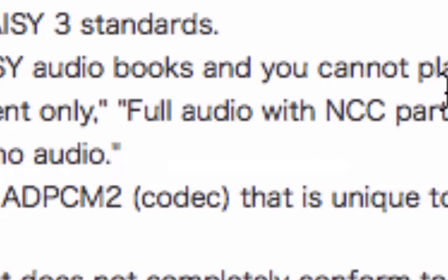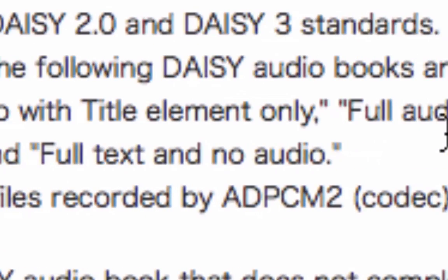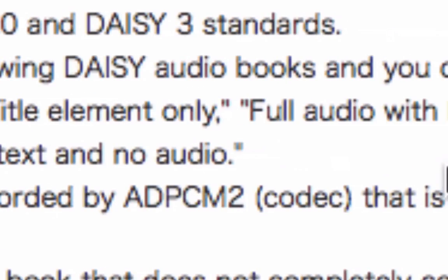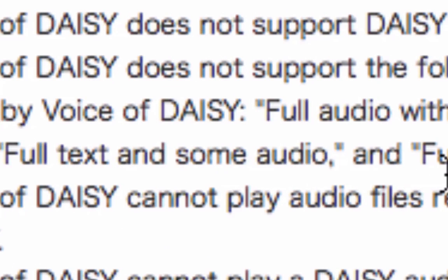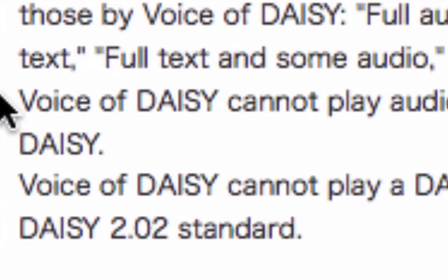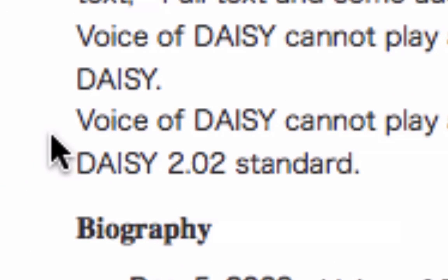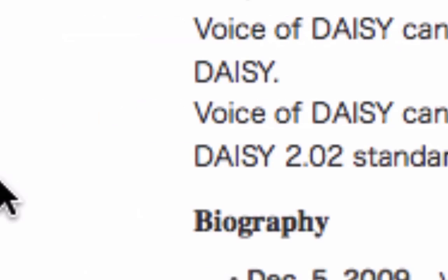But NLS and RFB&D are out of bounds. Voice of Daisy does not support the following Daisy audiobooks, and you cannot play those by Voice of Daisy: full audio with title element only, full audio with NCC partial text, or full text and some audio. So in other words, it's going to be all one. Let me double check. Full audio with NCC partial text. Yeah. What it basically means here is it's got to be all audio or all audio and all text. Now, what do I mean? Well, remember back in the beginning. Let me get through this here and then I'll explain. Voice of Daisy cannot play audio files recorded by the AD-PCM2 codec that is unique to Daisy. I'm not exactly sure what that means. Voice of Daisy cannot play Daisy audiobooks that do not completely conform to the Daisy 202 standard.